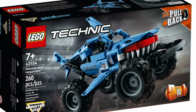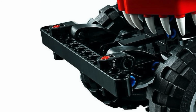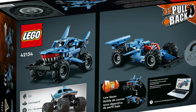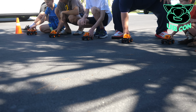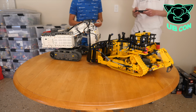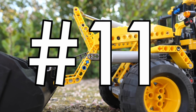Of course, these pullbacks have that front bumper. It's inaccurate to the real-life counterparts, and removing them would change nothing. I have modified some of mine to remove these, and they still function the same while looking 1,000 times better. I have actually used a lot of the Monster Jam El Toro Loco sets for a pullback race, and the winner got $700 worth of free LEGO. Please click the card in the top right corner if you would like to see that competition in action.